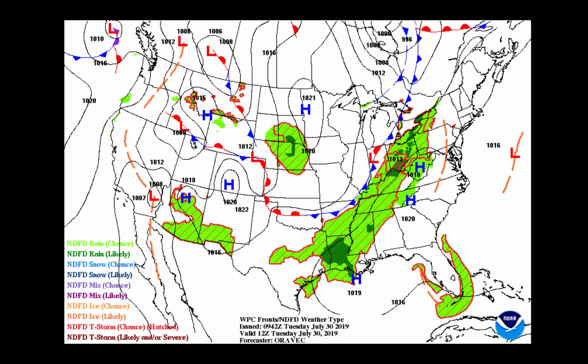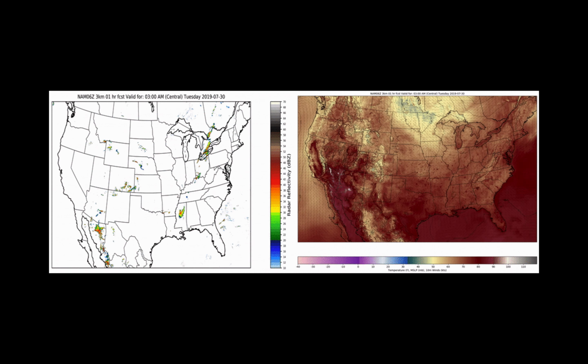Here's a look at the surface map here on Tuesday morning. Once again, here is the frontal boundary that's bringing showers and storms to the far eastern Corn Belt, parts of the mid-south. Here's our area of high pressure off to the west, and little disturbances tracking along it, bringing shower and storm chances to parts of, again, the high plains, South Dakota, Nebraska, Kansas, and eventually near the Missouri border.